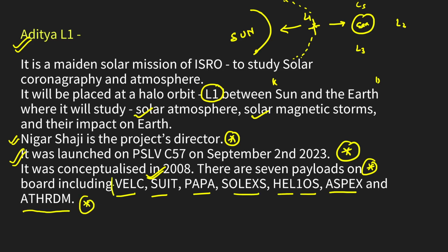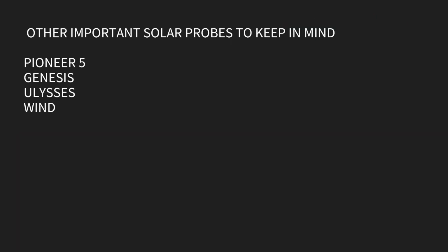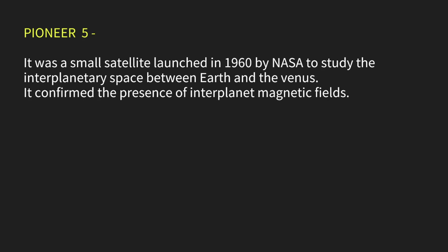Very important is the VELC payload. This is going to be the primary observatory. Observatory, you can say, device which is going to observe the solar magnetic storms and all of that. The other important solar probes before 2000 that you need to keep in mind are Pioneer 5, Genesis, Ulysses, and Wind. So, what was Pioneer 5?